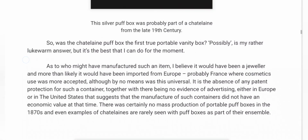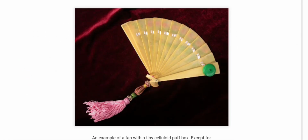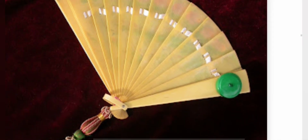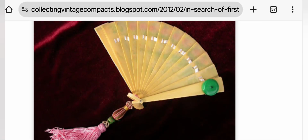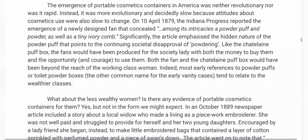And again, it was pretty rare to see receptacles that would have held powder before that particular time, because women weren't supposed to have them. They weren't supposed to carry around powder boxes because it would infer that they're using face makeup. Now this one is actually embedded inside this fan that we see here. So women would hide them in articles of toiletries or everyday objects to hide from people knowing that they were using the stuff. All right, so let's go ahead and continue.